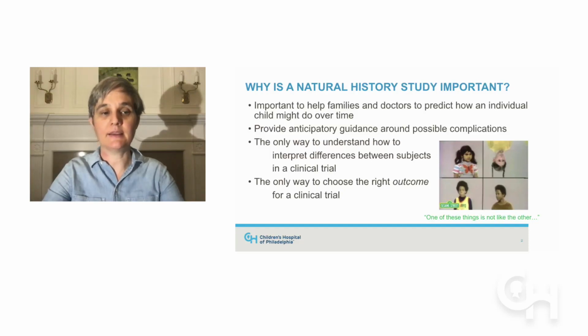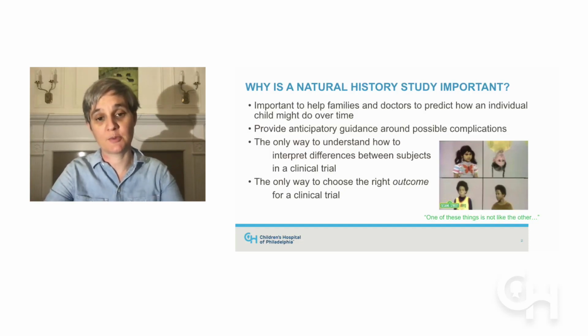But as pertains to natural history, there are also significant implications of natural history studies for how to conduct clinical trials. The talks that came before this one really helped us have a view of what the future might hold for the therapy of Pleated disease. Well, there's no way to meaningfully judge how those therapies might work without a meaningful understanding of what to expect in an individual rare disease such as Pleated disease.